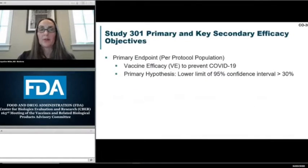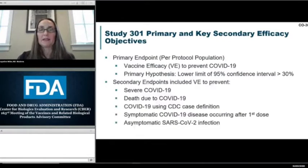Study 301's primary efficacy objective was based on COVID-19 cases that occurred in SARS-CoV-2 seronegative participants. To demonstrate success, the lower limit of the 95% confidence interval for vaccine efficacy had to be greater than 30%. Secondary endpoints for vaccine efficacy include the evaluation of efficacy against severe disease and death, COVID-19 using the CDC case definition, and COVID-19 cases occurring after the first dose. There was also a secondary objective to evaluate asymptomatic SARS-CoV-2 infection, but the results are not yet available.